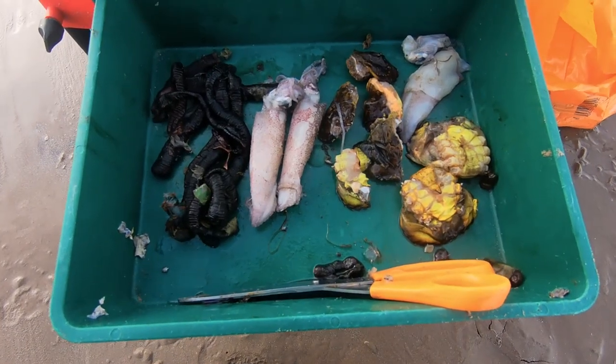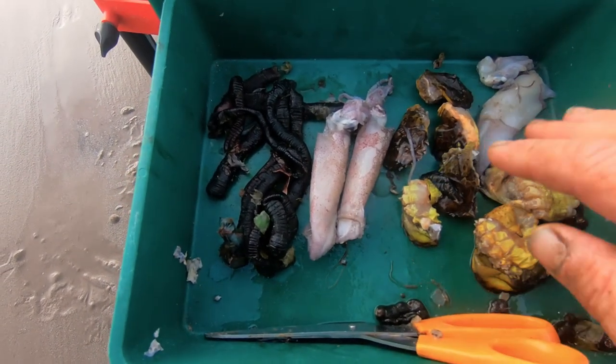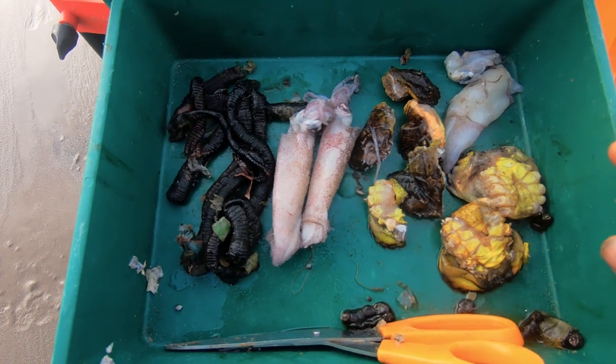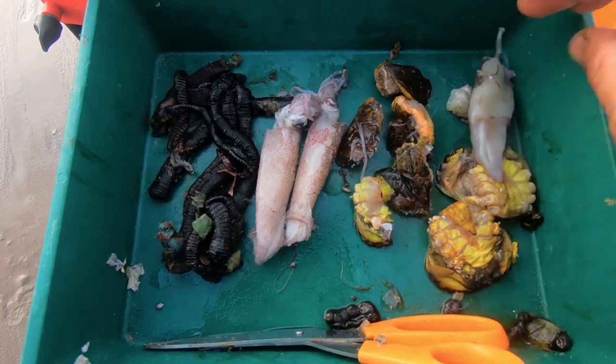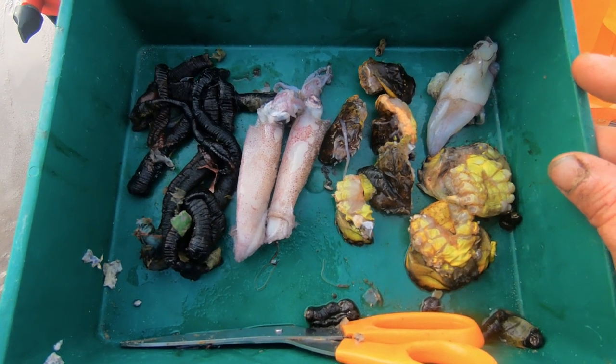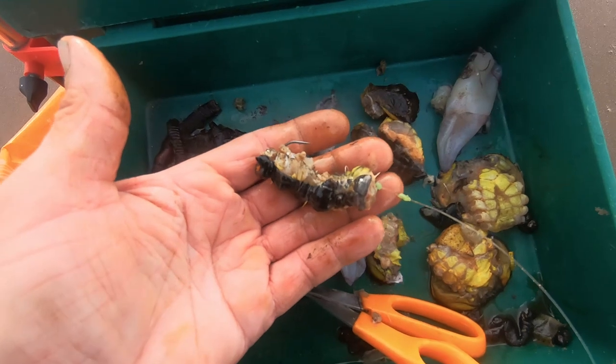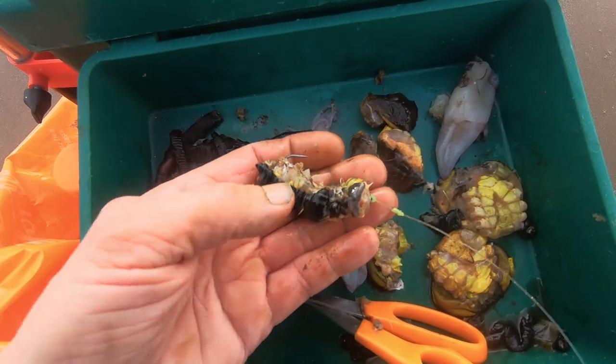Baits I'm going to be using are just some peeler crab, squid, black lug, doing a mix of all the baits, see if we can get through these whiting and stop the dogfish from taking this squid at the moment, because the dogfish are coming out every cast, and try and get through to the codling if we can.